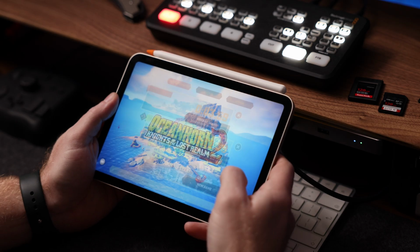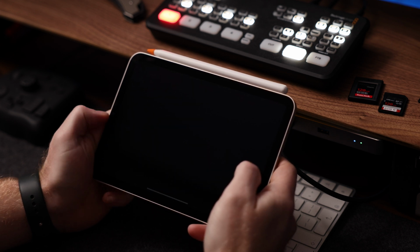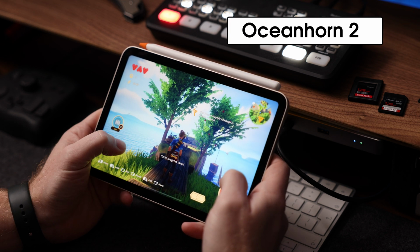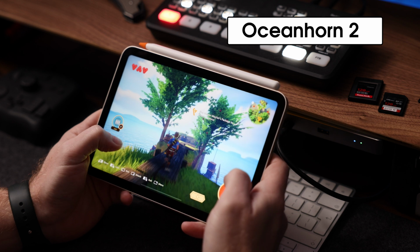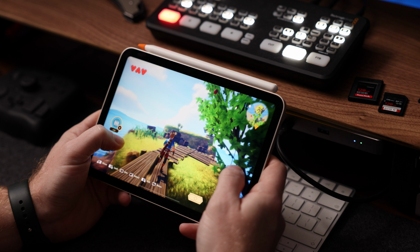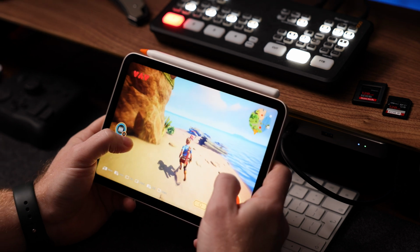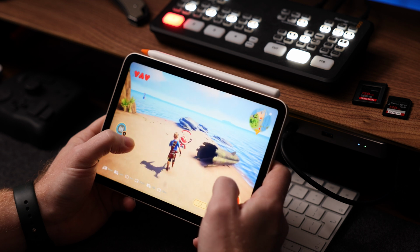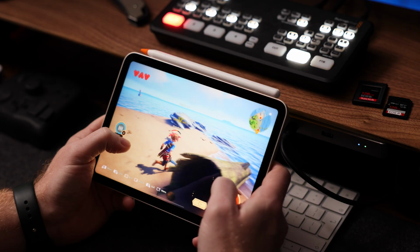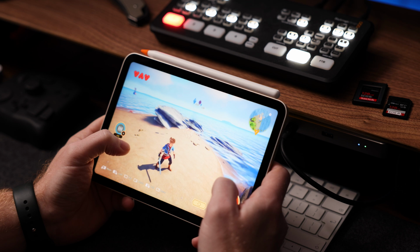This next game is one that I've shown little snippets of in previous iPad videos, and a lot of you have been asking me what that game was, and that is Oceanhorn 2. This is another example of a very good-looking, smooth-running RPG game with a lot of hacking and slashing. It is full of really beautiful-looking open worlds and interesting characters. One thing I will say is that the developers have taken a lot of inspiration from the Zelda series, and by a lot, I mean a lot. But it doesn't matter because the result is an excellent, high-quality game that will keep you busy for many, many hours.